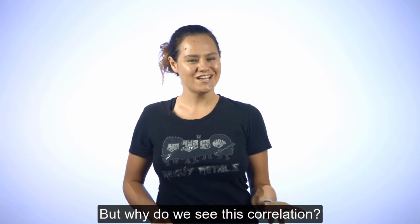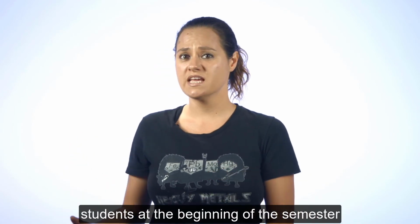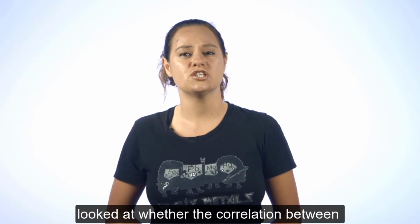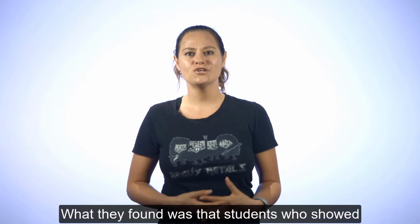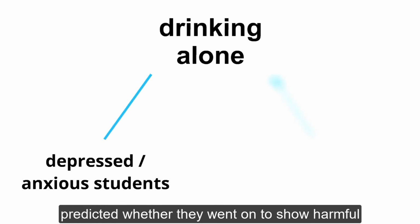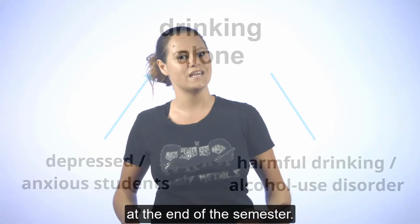But why do we see this correlation? A recent study surveyed hundreds of university students at the beginning of the semester and the end of the semester. And they looked at whether the correlation between negative emotions and harmful drinking is mediated by the social context of the students' drinking. What they found was that students who showed high levels of depression and anxiety at the beginning of the semester were more likely to drink alone. And it was this factor that predicted whether they went on to show harmful drinking habits and signs of alcohol use disorder at the end of the semester.